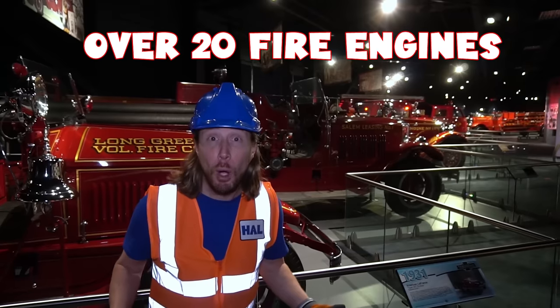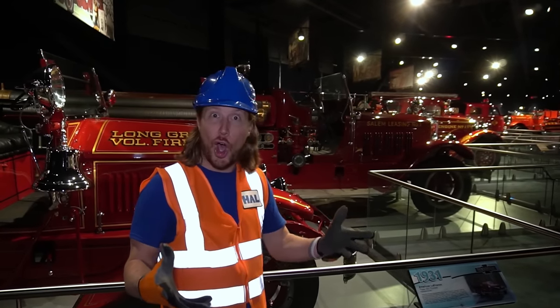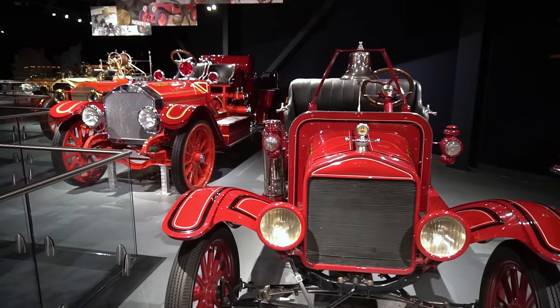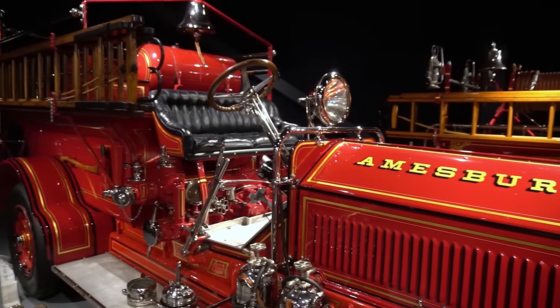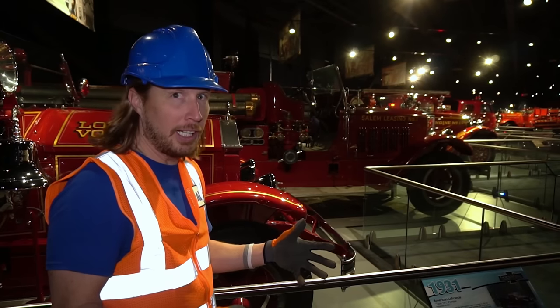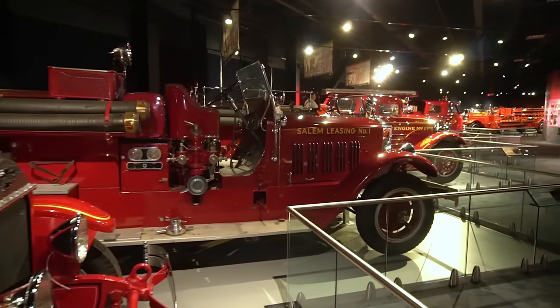There's a lot of fire engines here. Do you know? They've got over 20 fire engines from over 10 decades. That's a lot of engines. Do you know that these trucks are fully operational and fully restored? So you know what that means? That means you can get in them right now and go driving down the road and go fight fires, just like they did when they were made. Isn't that awesome? I wonder if we can get in it right now. Which one would I choose? That's a hard decision.